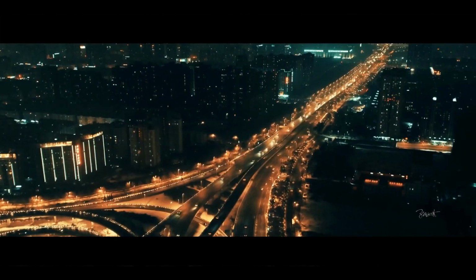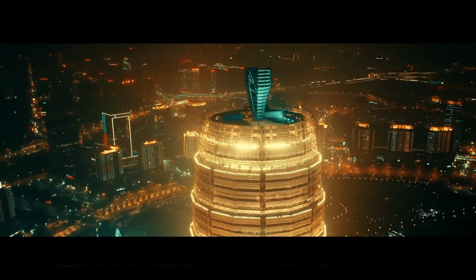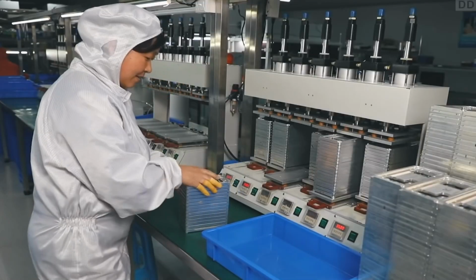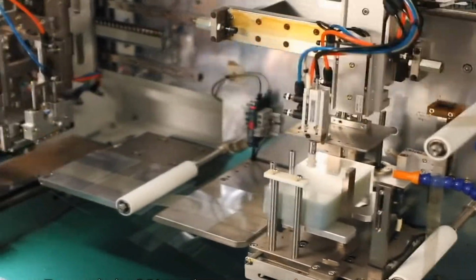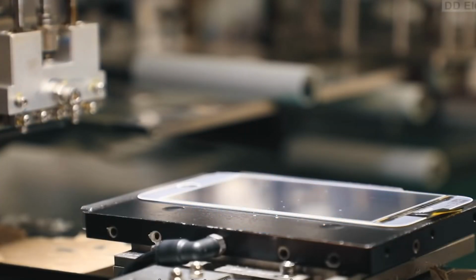These companies have factories around the world, but the biggest lies in Zhengzhou, China. Over half of the world's iPhones come from this massive factory owned by Foxconn. It employs around 350,000 people who can collectively produce up to 500,000 iPhones in a single day. This is the biggest part of Apple's supply chain, and Foxconn, who has been a partner of Apple since the mid-90s, is now the company's most important supplier.